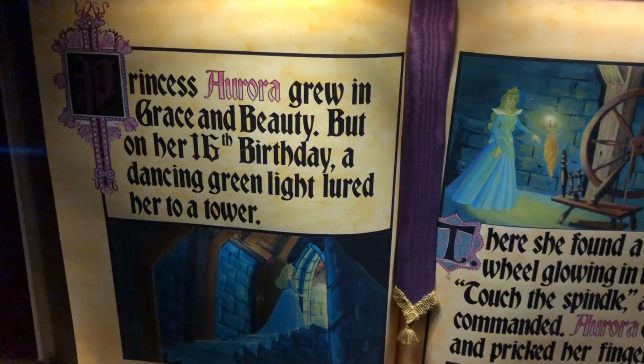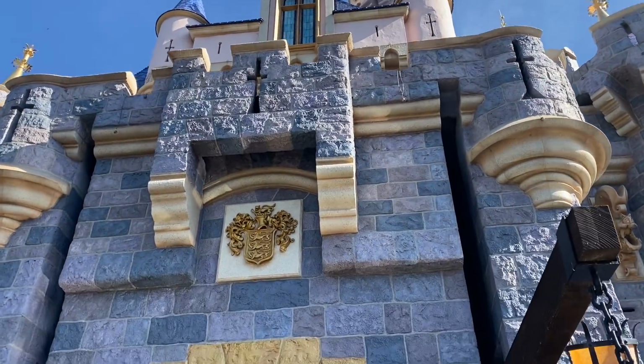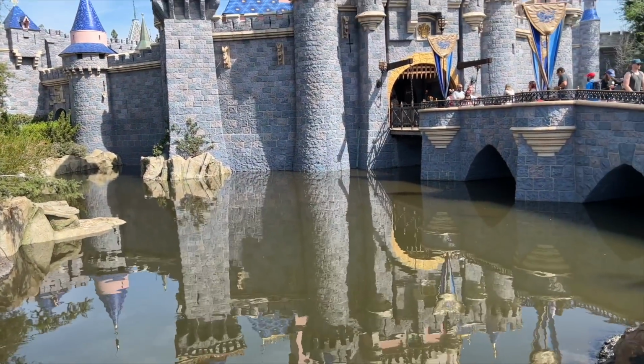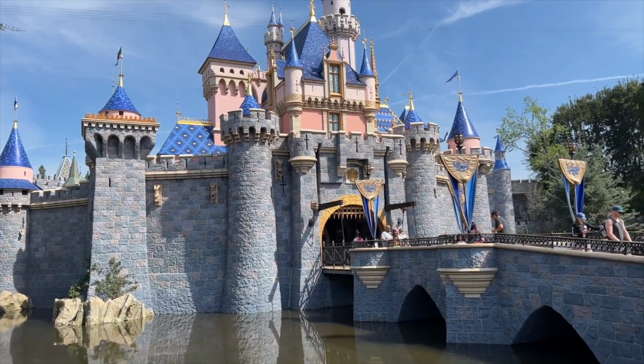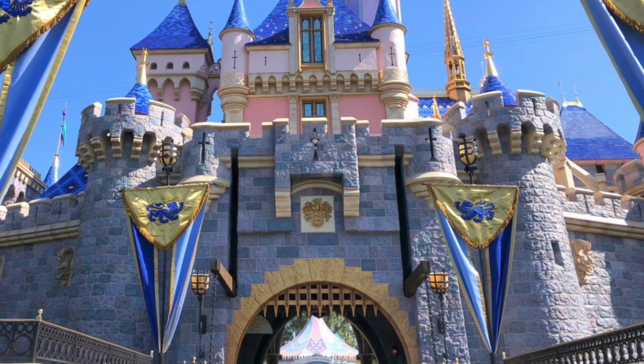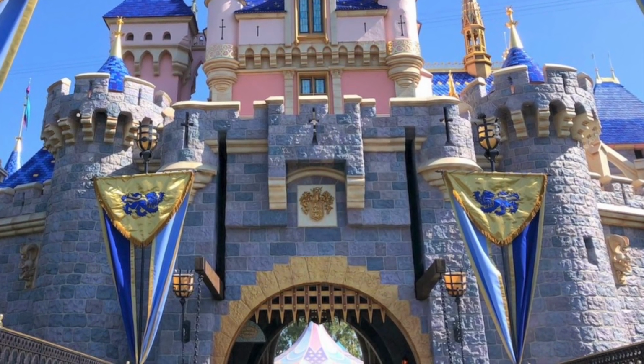But there's a lot to be said about Sleeping Beauty Castle's exterior as well. Take a look at the drawbridge, for instance. The castle drawbridge isn't just for looks. It is fully functional. That being said, the bridge has only been publicly lowered for guests twice. First was Disneyland's official opening back in 1955, and second was Fantasyland's rededication in 1983.